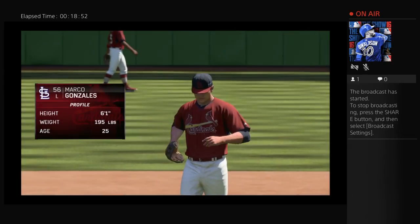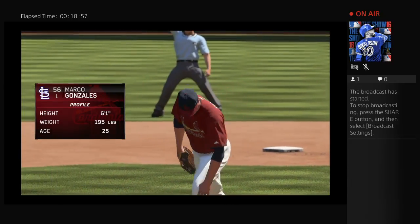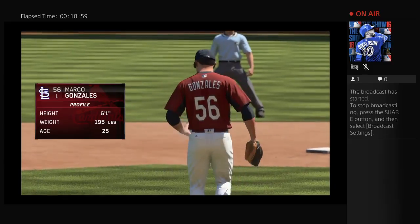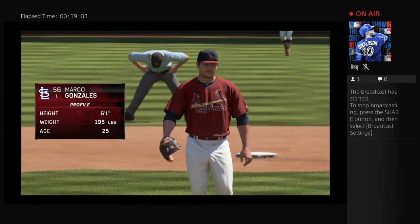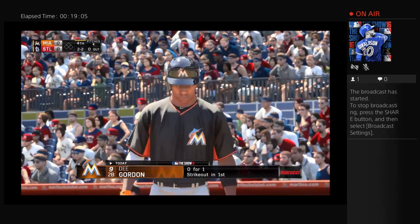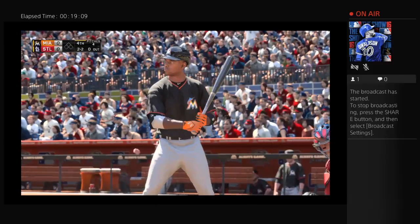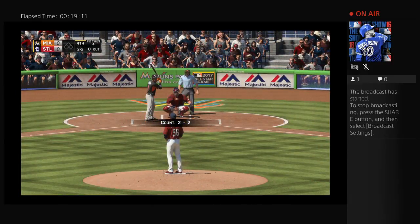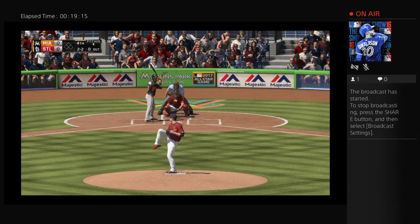Marco Gonzalez will come out now and make his first appearance of the spring. Marco Gonzalez. D. Gordon will dig in for a second time, a strikeout victim opening up the ball game. And remember, they got him on a fastball, so I've got to figure they're going to attack him the exact same way.